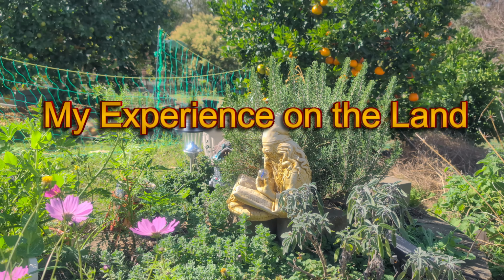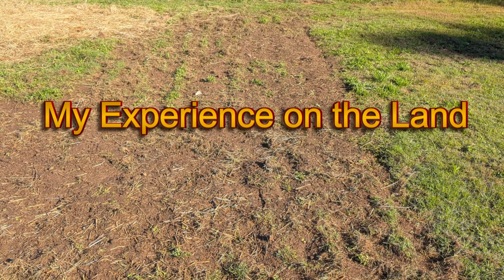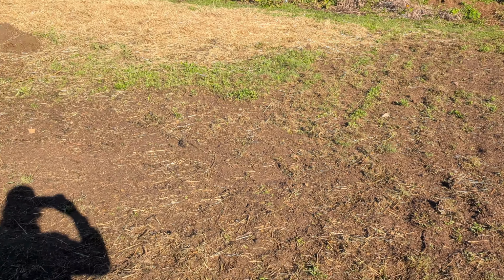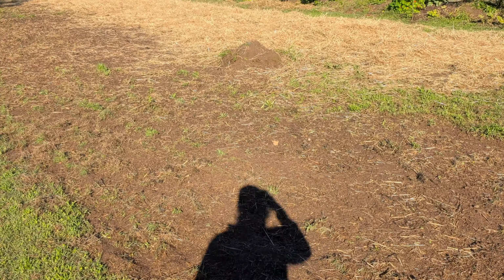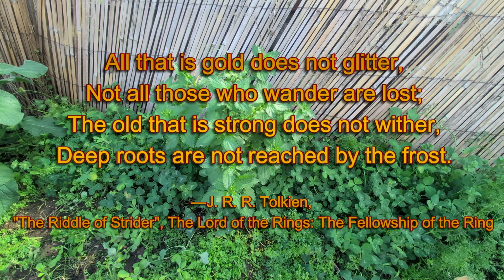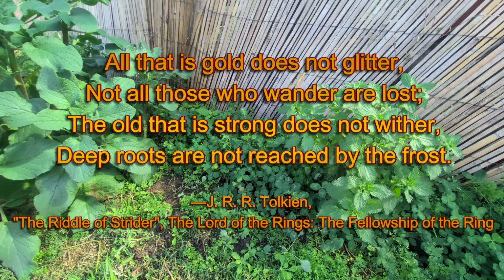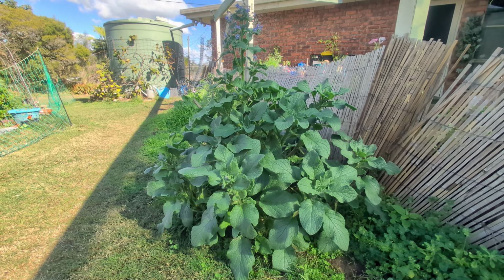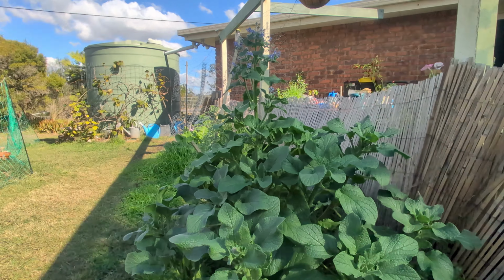For years I ignored the edges. I focused on the main garden beds, the centre of the orchard, neat paths, and nicely mowed lawns. But once I understood this principle, I started seeing gold in the shadows. The shady patch along the house is now full of shade-tolerant plants like turmeric and ferns.